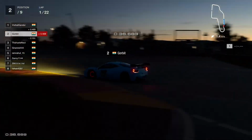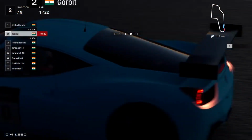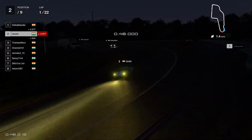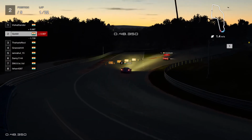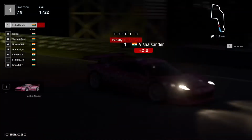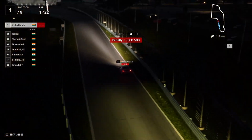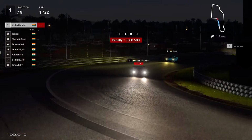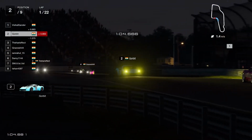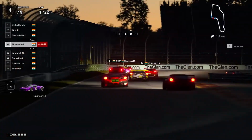Okay, so Vishal maintains his lead. Gorbit is close in tow, while we already have a 2-second gap to Hari Effect. Ganesh is close in tow with Hari, and Rahul is dangerously close to Ganesh. Oh, Vishal picks up a penalty. That is going to cost him his position. Oh my God, he is definitely going to lose his position if he doesn't build around a 1.2 second gap, because you lose a lot more time than half a second when you are going slow with the penalty.